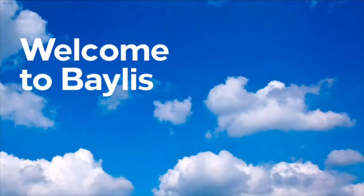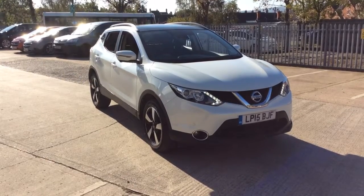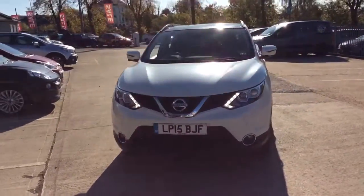Welcome to Bayliss Vauxhall. Today we are viewing a 15-plate Nissan Qashqai N-Tech Plus 1.2. This vehicle is finished in white and comes with daytime running lights and front and rear parking sensors.